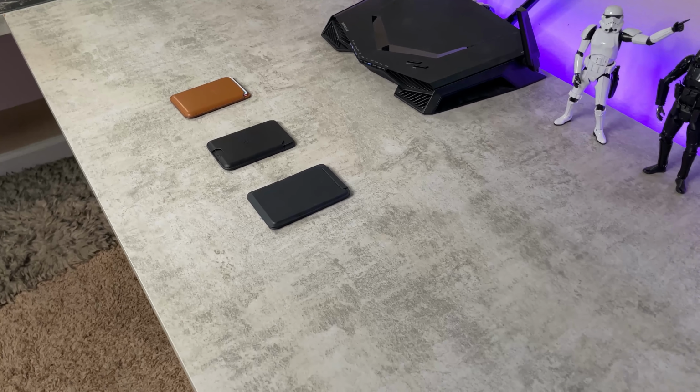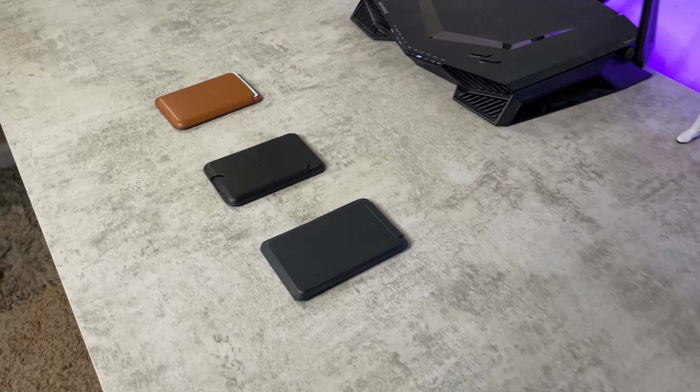If you're looking to minimize your EDC, or everyday carry, you're probably looking at some of the MagSafe wallets for the iPhone 12. If you go through your wallet, you're probably going to think, oh, this is expired. I don't even use this anymore. Oh, I don't even know where I got this card. I might have stolen this from somebody.